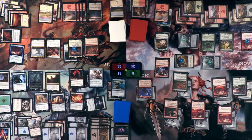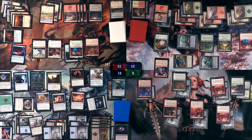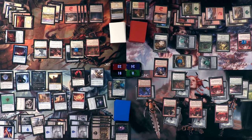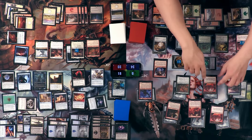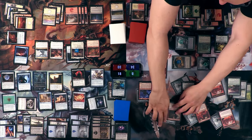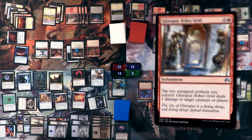Okay, so this is not great because the angel won't get through for the damage, which means I can't quite take Jimmy out of the game, but I can still hurt him for a lot. I really don't have a choice. I'm just gonna do as much damage to Jimmy as I can right now. So it's on the stack. Yep. Ooh. I'm going to tap 1, 2, 3, 4, 5, and one of the treasures using Gear Up or Aether Grid to do 3 damage to you, Jimmy.